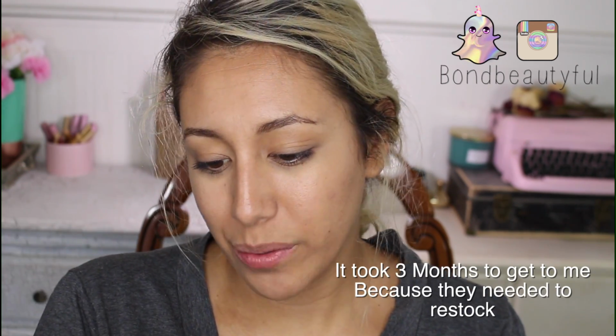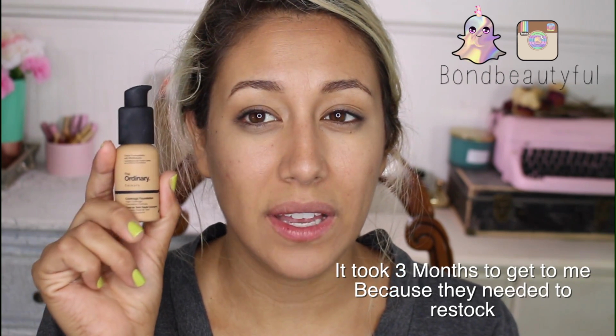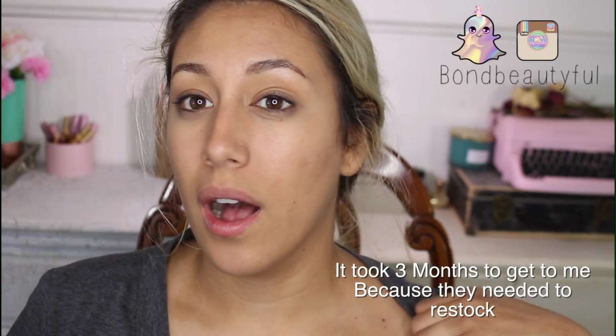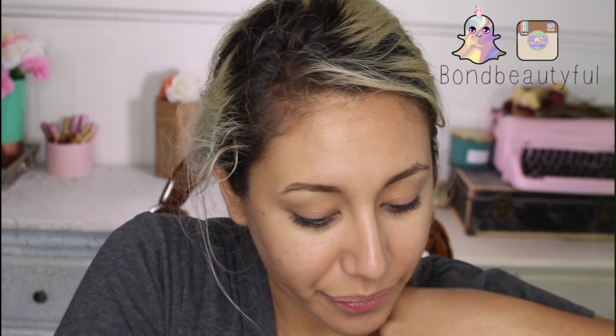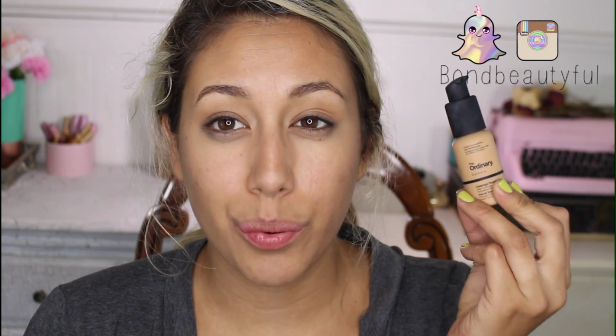I do think that this one matched me pretty well. 2.1Y, I think it matched me really well for how tan I am right now. I'm super dark. But yeah, I like it. I think it lasted pretty well. I do recommend that you shake the crud out of this when you first try it out, or else the pigments will just look all weird.